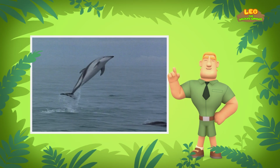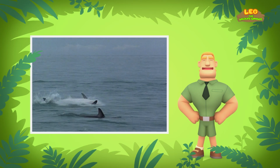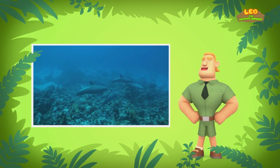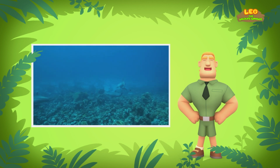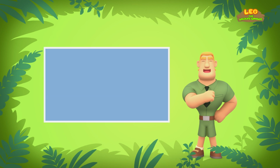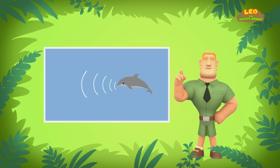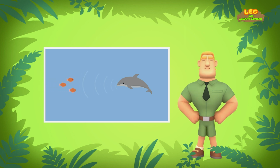Wow, that's amazing! But that's not all. Dolphins can also hear very well underwater. They explore their environment and look for food using something called echolocation. When a dolphin makes a clicking sound, the sound travels underwater. If the sound bounces off other objects, it will create an echo and return to the dolphin.